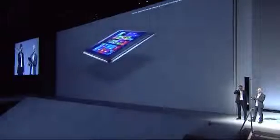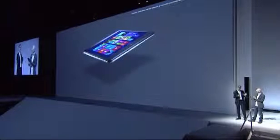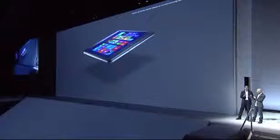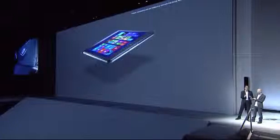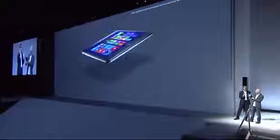Okay, very cool. What about the brains of the device itself? What is powering all this functionality? We have designed this with the latest Intel Haswell CPU. So it has great graphic performance and power efficiency that's giving this device an amazing battery life of up to 9 hours.